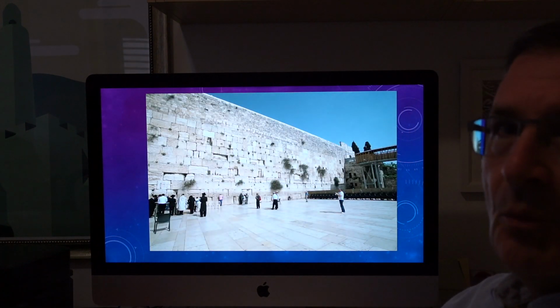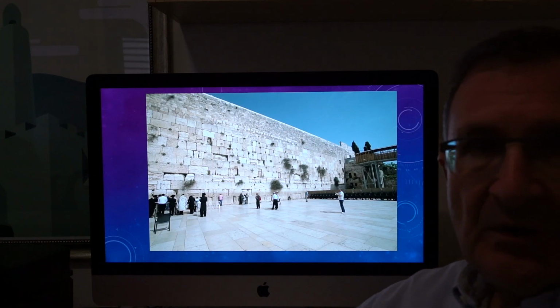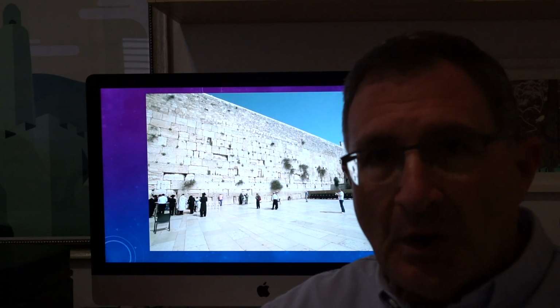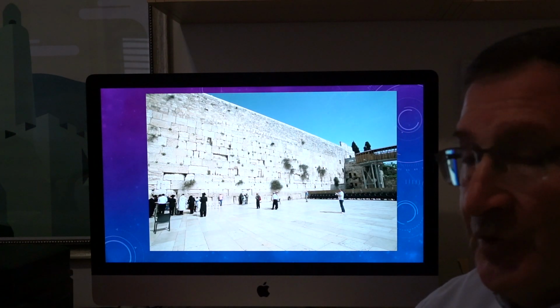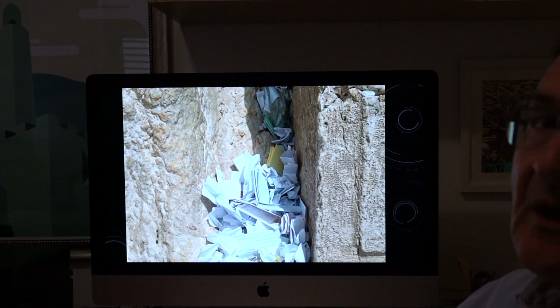Of course, the wall. One thing people want to see when they come to Jerusalem, they want to see the Western Wall, and of course, when you go to the Western Wall, you have to put your note inside.